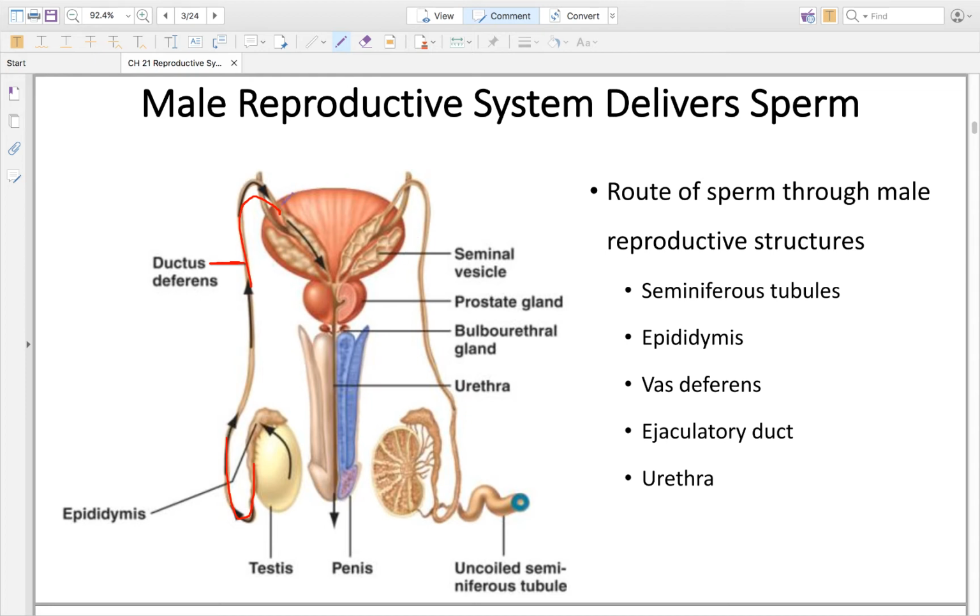This is the urinary bladder. Underneath the urinary bladder, there's the prostate gland. Then there are other glands here. These are called the seminal vesicles. Another one is the bulbourethral gland. And then this is the urethra. So the route of sperm would technically be from the seminiferous tubules to the epididymis, to the vas deferens, to the ejaculatory duct, and then out through the urethra.